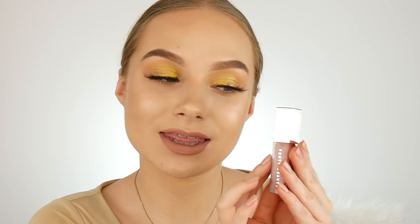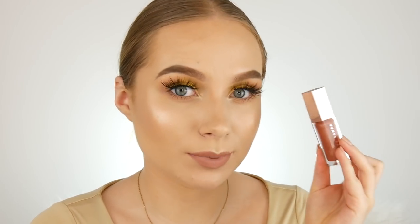Apart from the fact that it looks good, it also moisturizes the lips nicely, which in the winter time is something that I really need. And if you don't have any Fenty Beauty product, this is the one that I would recommend the most, just to try out the brand. Look at this packaging. I mean, Rihanna did a really good job with her products, but this lip gloss is just a bomb.